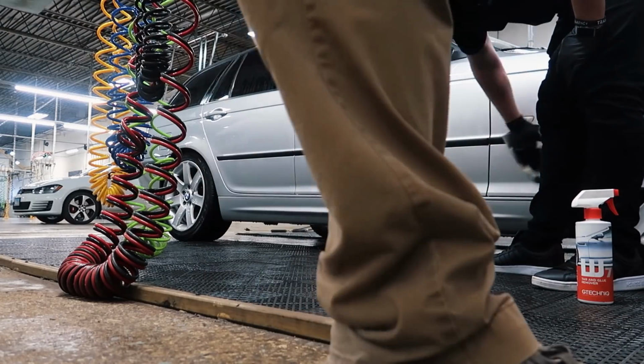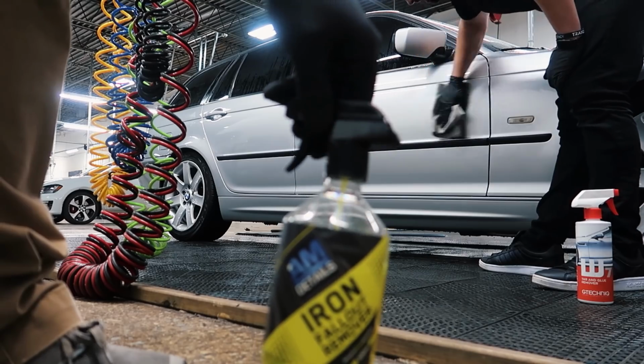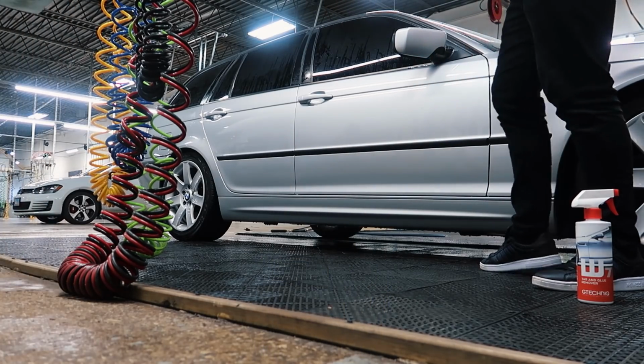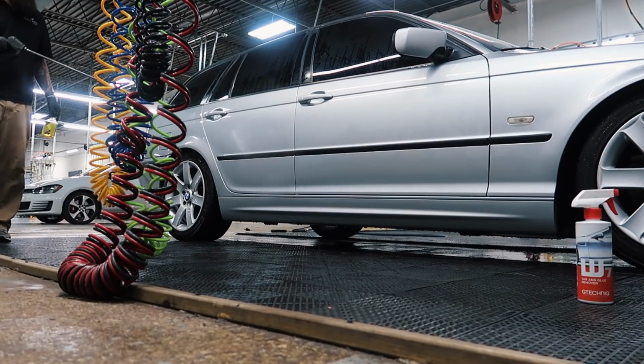Okay, next is iron. So just a quick rinse, and whip the iron on there. Quick rinse and iron. So I'm going to rinse it and then I'll spray the iron.